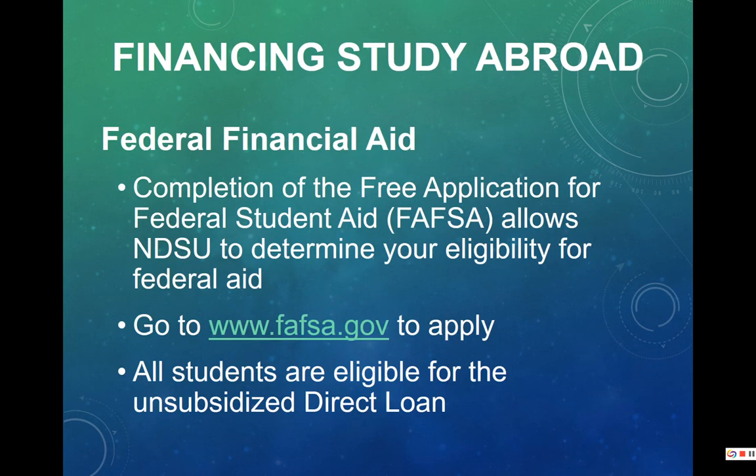Federal financial aid, this would be something that would require that you complete the FAFSA. Even if you haven't taken out aid before, one thing that's really good to know is that all students are eligible for an unsubsidized direct loan, which means you may need to pay the interest on it or something like that. But there are options for that. It's just depending on your financial situation that impacts the amount of what a direct loan you might be able to take out.